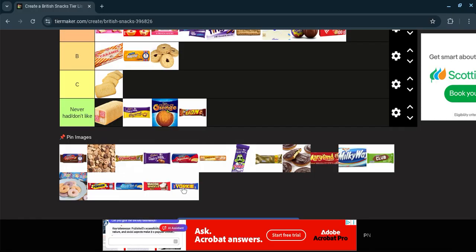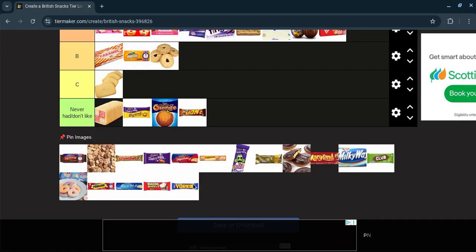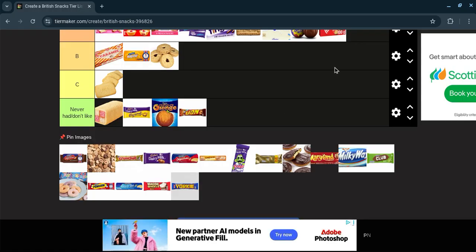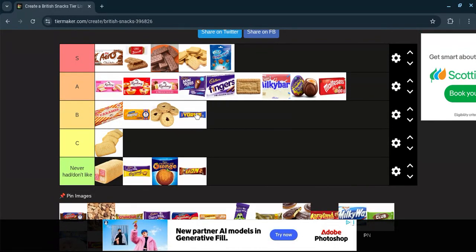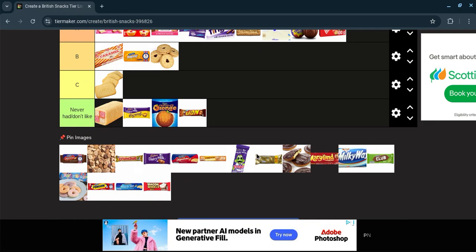Yorkie. Now, I had my first Yorkie, I think it was like a year ago, so about July or August 2024. It just took me a while to actually try one for myself because I heard all this talk of Yorkies, but for that it's going to go in S tier, probably above Biscoff. Yeah, there's no reason for that.